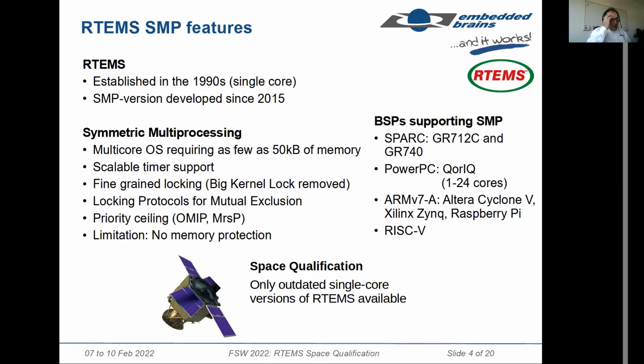RTEMS SMP has come from RTEMS, which itself was established in the 1990s, a quite long-standing system in the single-core version. The SMP version has been developed since 2015, so about 5 years ago, and has been introduced in different steps in recent years. SMP, symmetric multiprocessing, is the multi-core version.